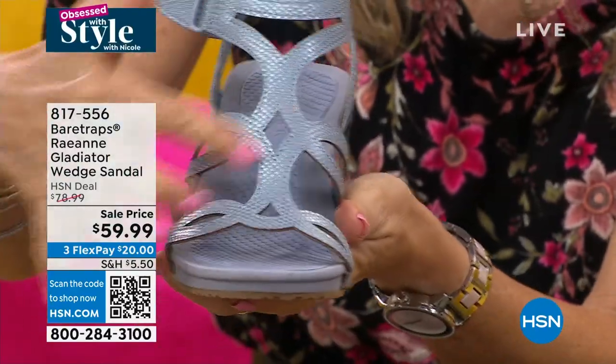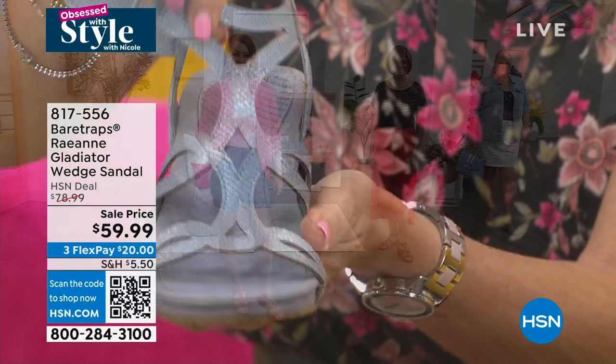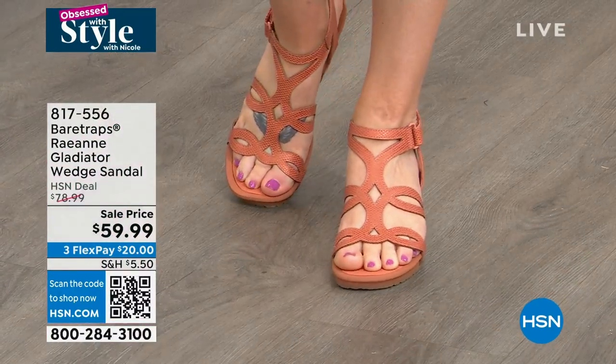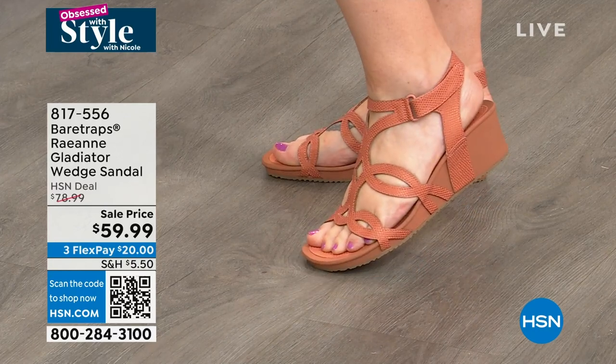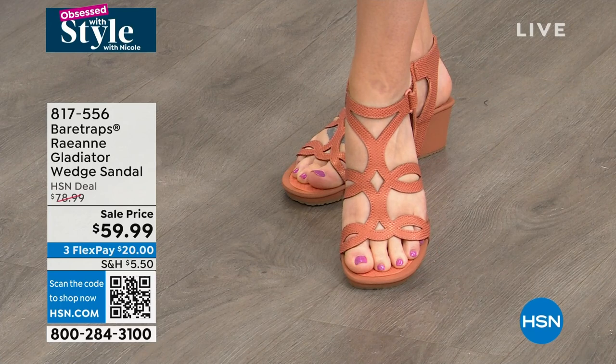So again, if you like the strappy look, have it all day. Don't have to worry about it. You don't have to individually strap it. You don't have to get the readers out, because all you're going to do is hook and loop it, adjust it to yourself. It's really just deciding what color you like, you know? The colors are all fabulous.